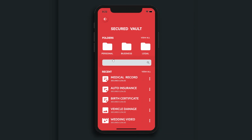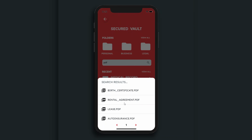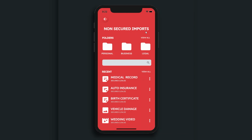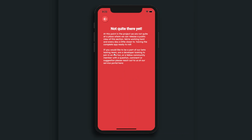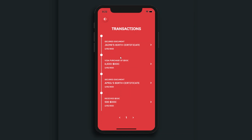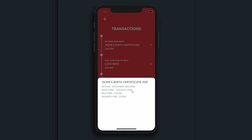They also have an enterprise account type, and I think this one's very important. It's not launching yet, but there is a lot of money in the enterprise side of this business because these are the people that are storing a lot of files, and they want to make sure that their files are secure and they don't have to worry about anything. So very exciting to see what happens when that comes out.